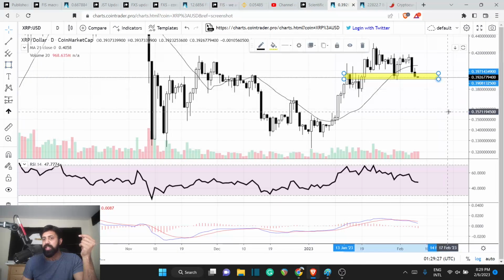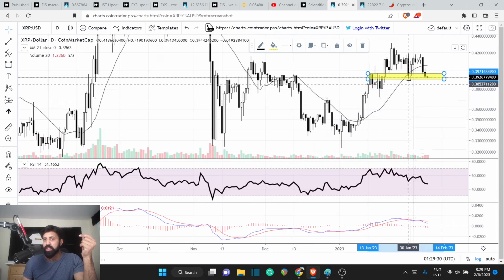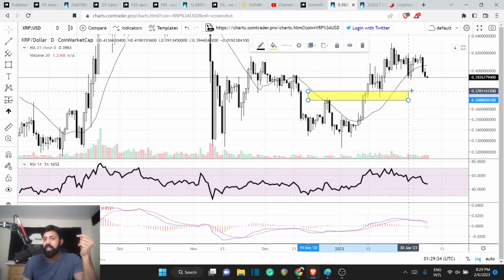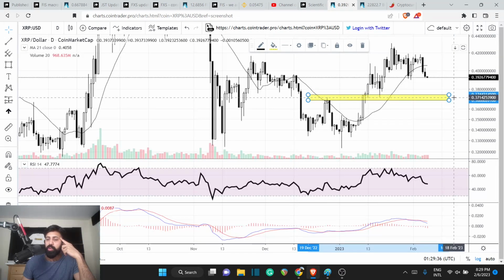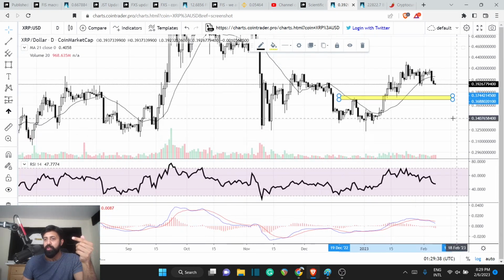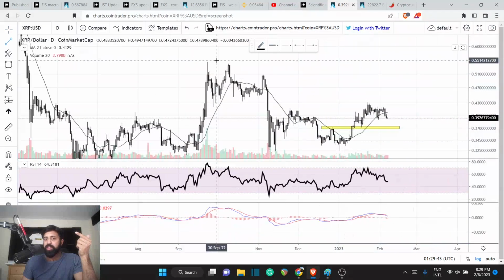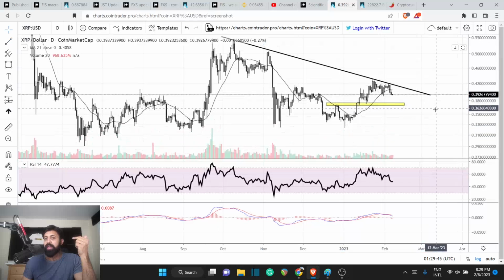So first, this level of support has to be watched. Then this is the next range. So this previous resistance is going to act as the next level of support. So we talked about the scenario before, like 0.37, and why was that? Because we are getting rejected from a trend line resistance.